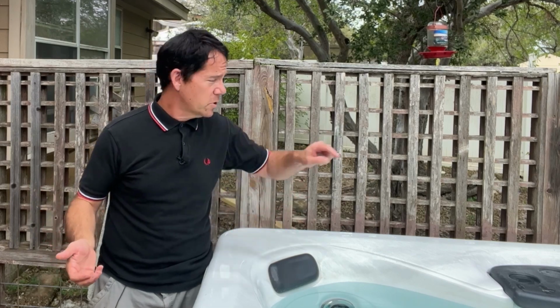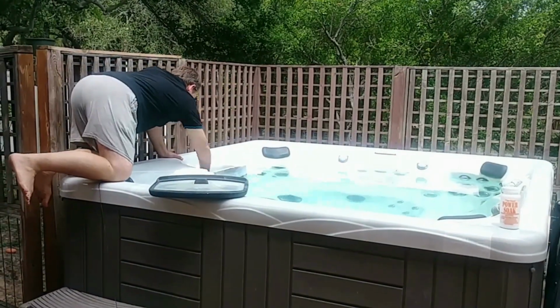The fence is right up against the hot tub. It was like that when I bought this house, so I didn't really have a choice in the matter. But it does make it hard, for example, to get to the filters, which are under this cover right here. I have to kind of jury rig myself on top of the hot tub and hope I don't fall in every time I need to get access to my filters.